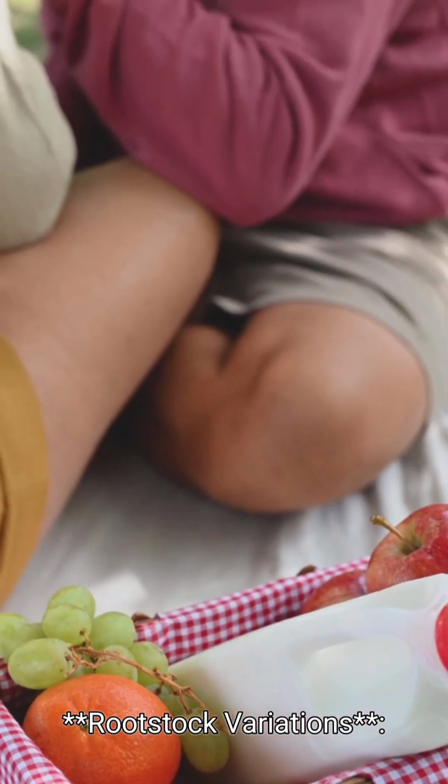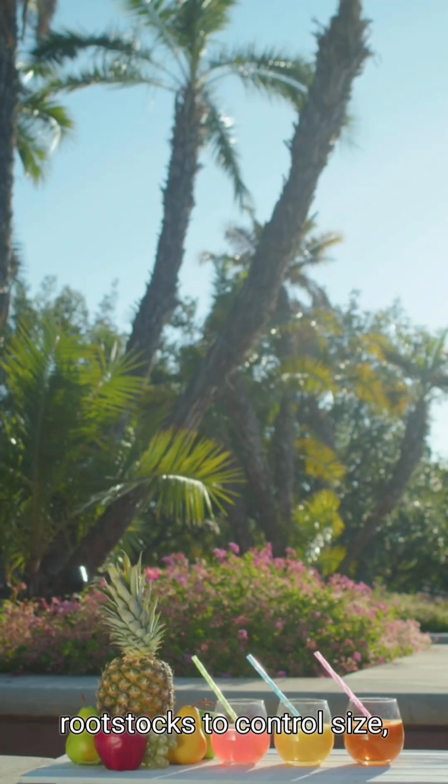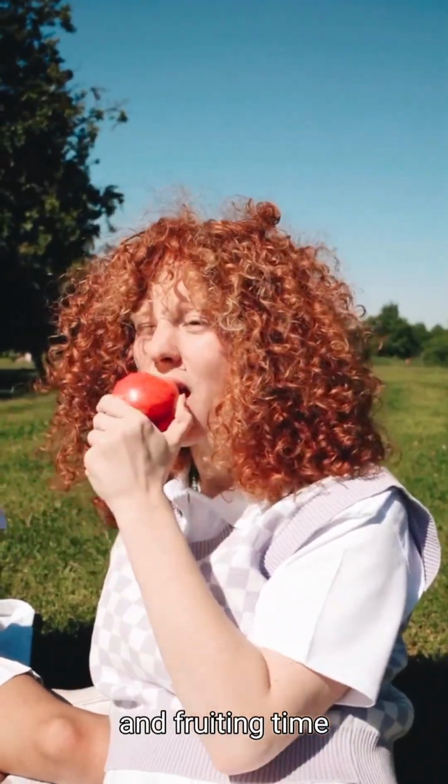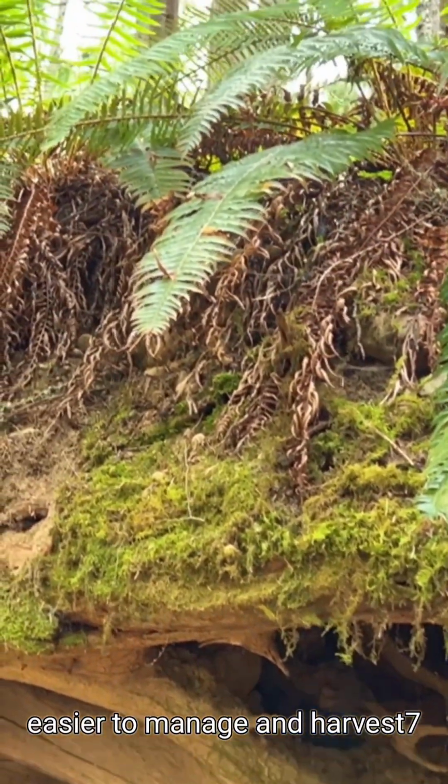Rootstock variations. Commercial apple trees are often grafted onto different rootstocks to control size, disease resistance, and fruiting time. Dwarf rootstocks produce smaller trees that are easier to manage and harvest.